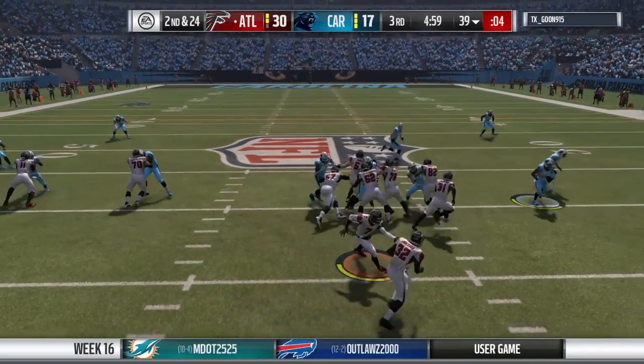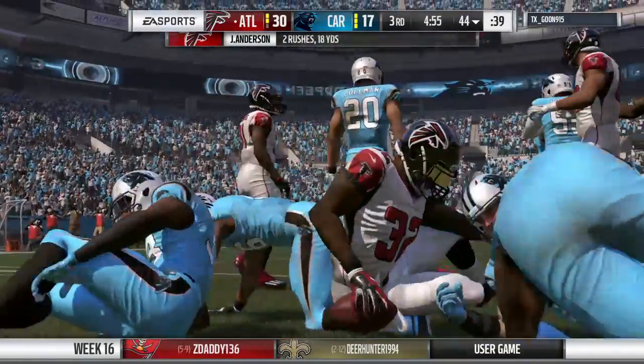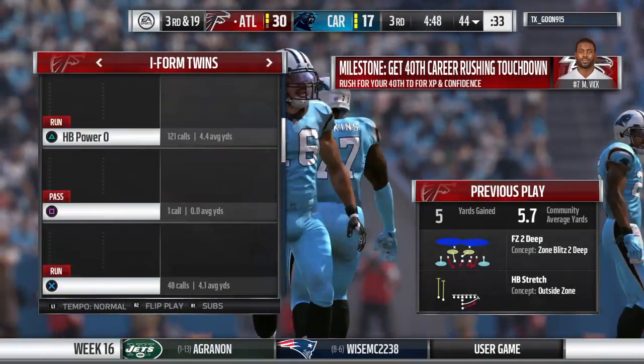Time running out here on the play clock. Now a handoff looking right. And he'll be brought down just shy of the 45. Give him 5 yards on the run there, but it'll leave him with a definite 3rd and long on the horizon.